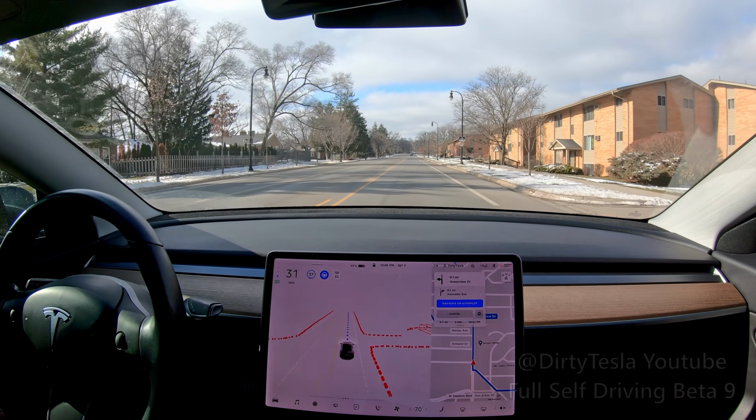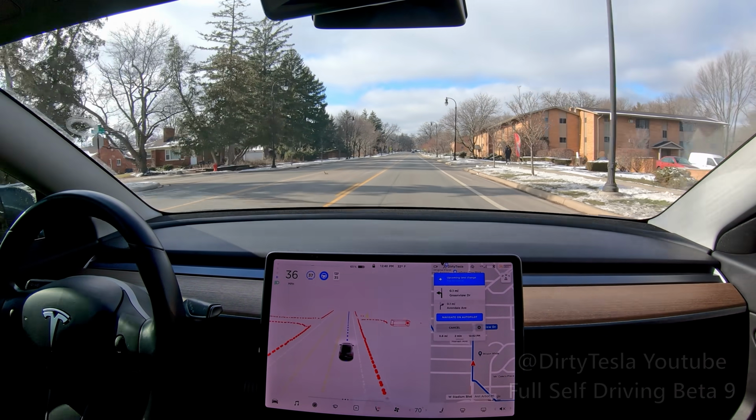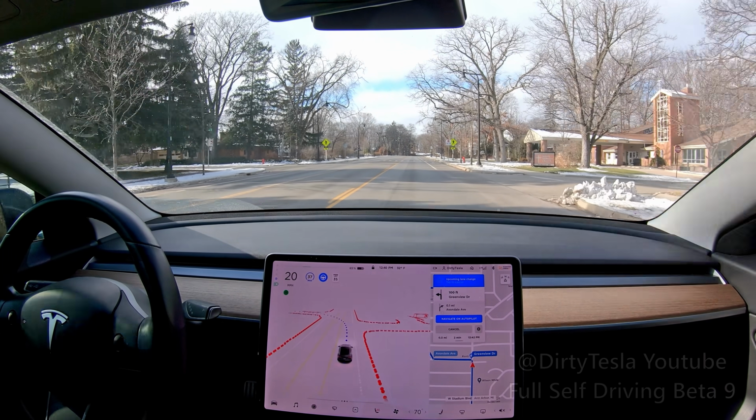So we did get a little bit into the road there, but I did see there was nobody. So it's hard to tell if there were cars coming, if the car would have stopped earlier than that or not. I actually think I've picked this destination before in a previous video, so that's pretty funny.